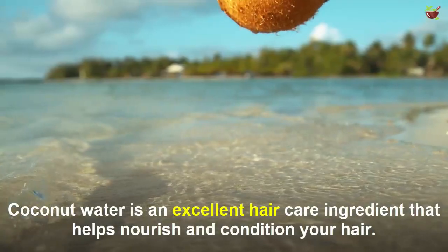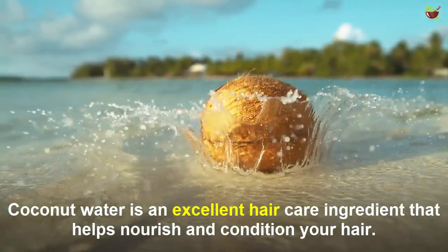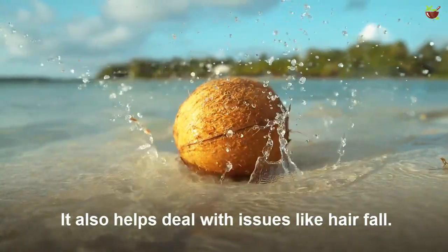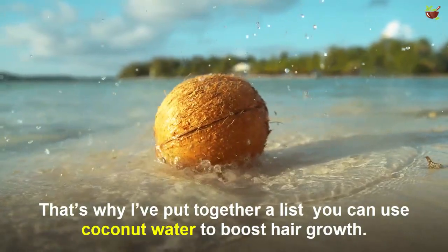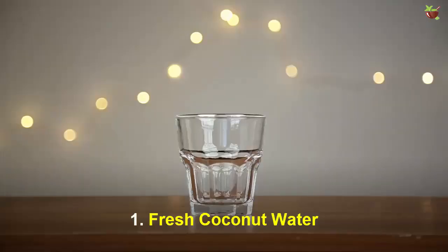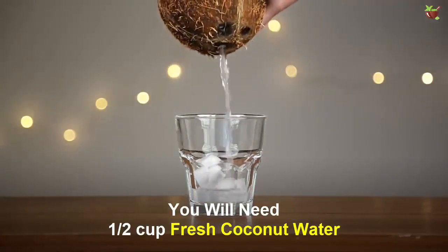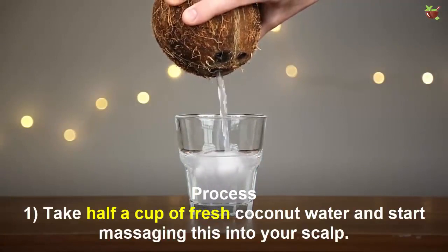Coconut water is an excellent hair care ingredient that helps nourish and condition your hair. It also helps deal with issues like hair fall. That's why I have put together a list of ways you can use coconut water to boost hair growth. Ways of applying coconut water for hair growth. 1. Fresh coconut water. You will need half a cup of fresh coconut water. Processing time: 25 minutes. Process.